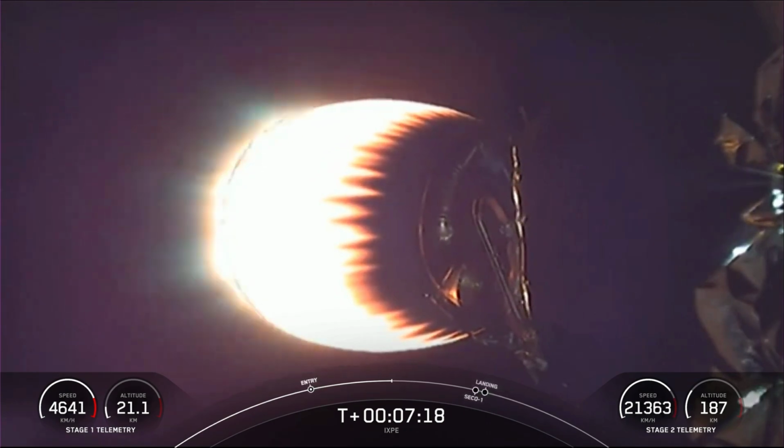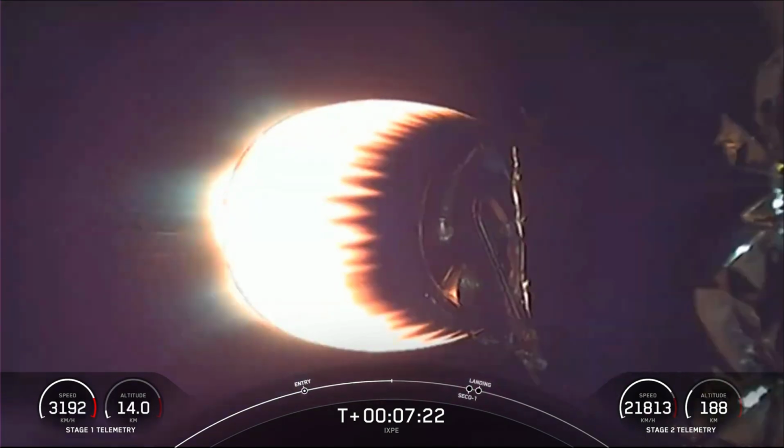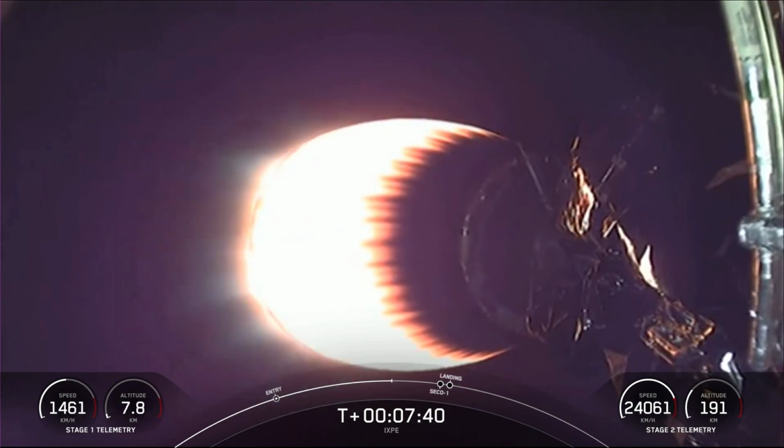Second stage continuing to look nominal. Now the engines on both the first and second stage are different. The Merlin engines on the first stage are optimized for sea level thrust, but the Merlin vacuum engine that you see on your screen is optimized for vacuum. And the difference there is how much we can expand the pressurized gases that are being produced by the Merlin engine. Stage 1 FTS is saved.